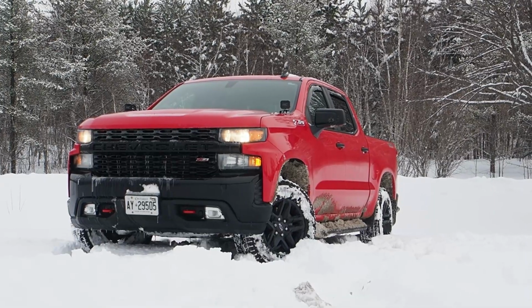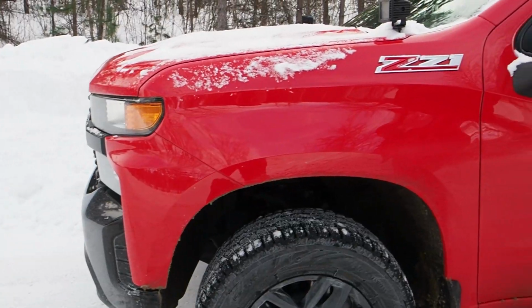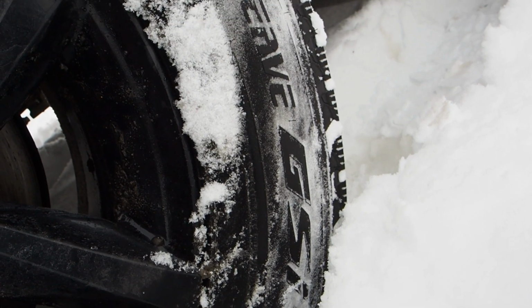I want you to meet a friend of mine, Jeff Major. Hello people, this is a 2020 Trail Boss, 5.3 liter, and this gets me everywhere I need to go, and definitely now in the winter. So Jeff knew there was an improvement to be had by making the switch to dedicated winters, but not how significant that improvement would be.